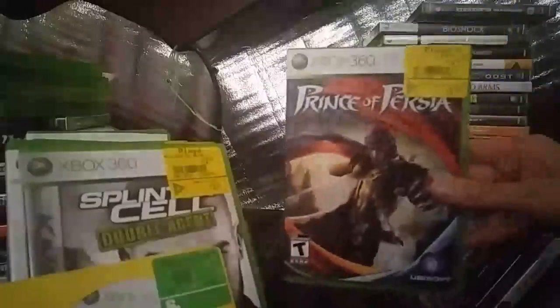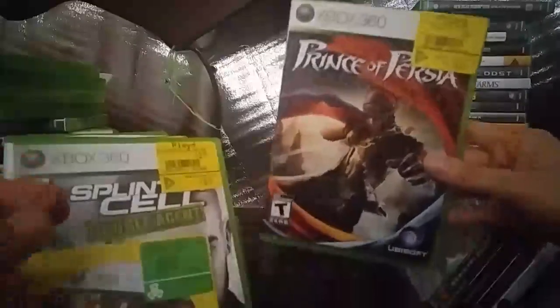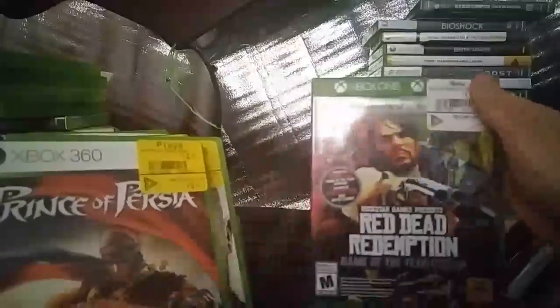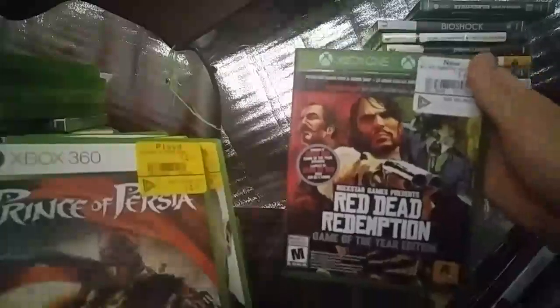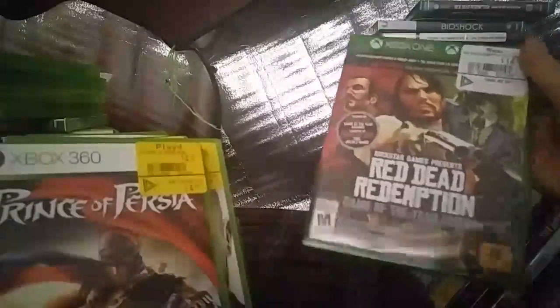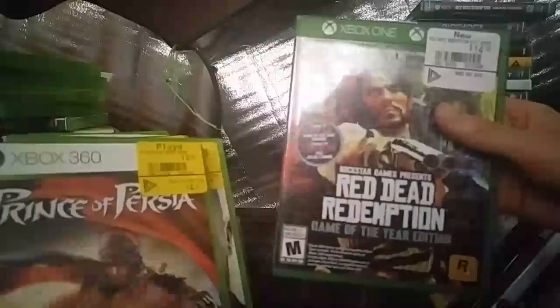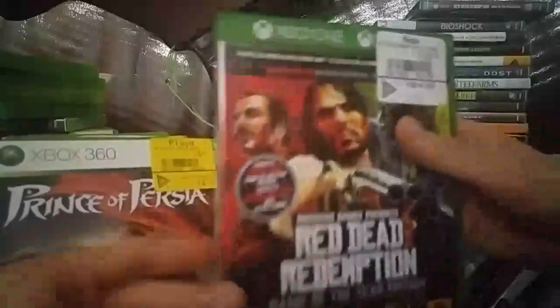Prince of Persia, the precursor to Assassin's Creed. I'll definitely get into this eventually. Next up, Red Dead Redemption. Despite what it says here, this is really just an Xbox 360 game that was made backwards compatible. Comes with all the DLC, and it's also a game I've barely played. I think they actually just made the second game available on Game Pass, which is pretty neat. So yeah.